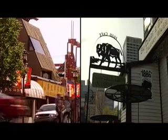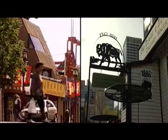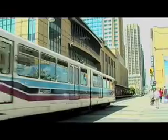This lot has been vacant for many, many years. It's a contaminated site, and it really has been a barrier between the Eau Claire community and the Chinatown community. This area has a very rich history. It was home to the Eau Claire lumber yards. It's the home to Chinatown, which is one of the most vibrant and also one of our oldest communities in the city of Calgary. This development helps link those two communities.